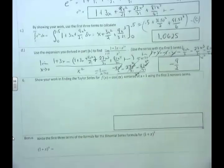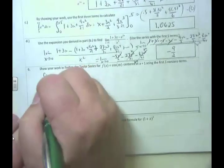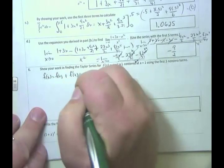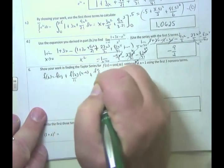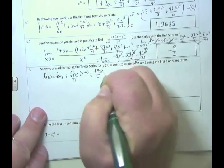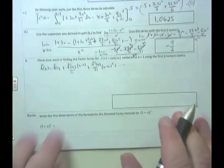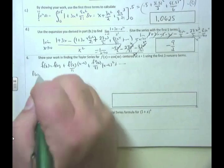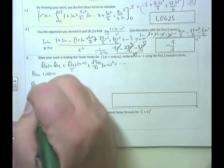All right. Show your work on finding the Taylor series. I warned you guys, got to know your Taylor series formula. F of x equals f of a plus f prime of a times x minus a over 1 factorial plus f double prime of a over 2 factorial times x minus a squared plus dot dot dot. All right, so I gave you this problem and I wanted the first 3 non-zero terms. So f of x was equal to the cosine of pi x.